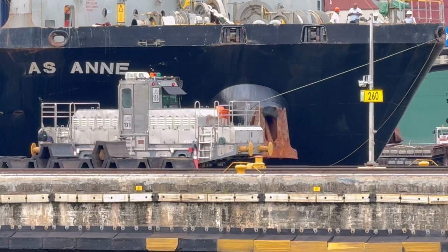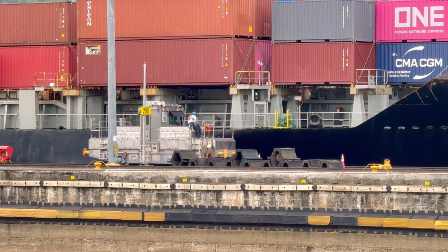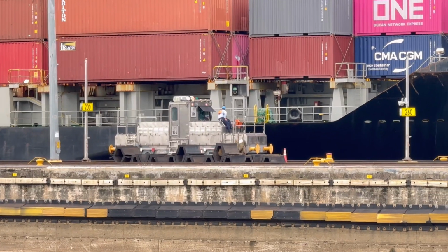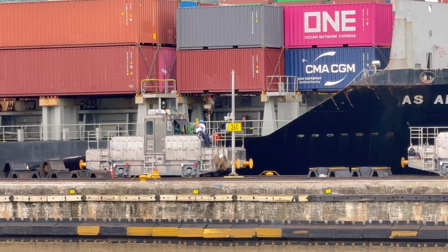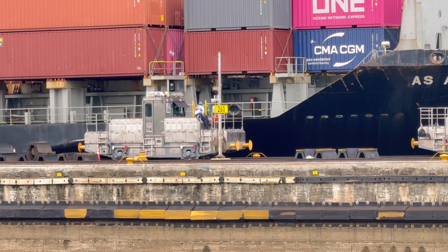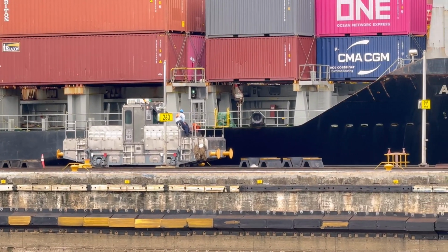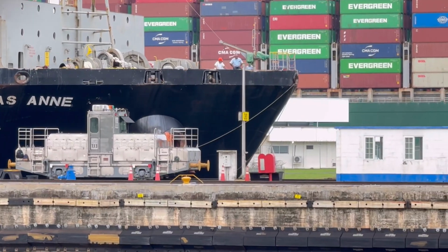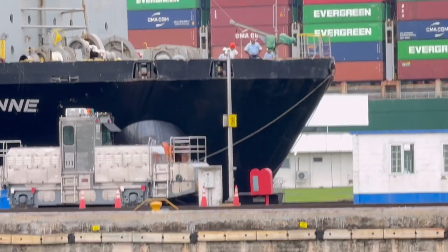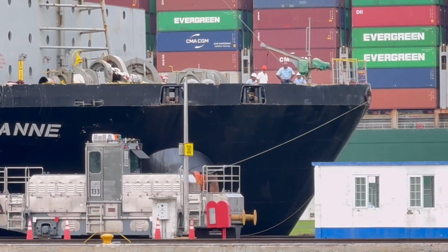You can see the mule in action. Because you see the mule? Okay, now I see the guy who is navigating or running the mule. The mule's purpose is not to pull, but to steer the ship so it doesn't damage the ship or the canal. And you can also see in the front of the ship, there's the ship crew standing there looking at the mule.